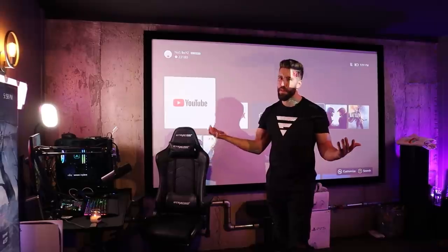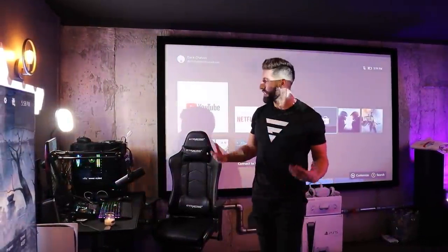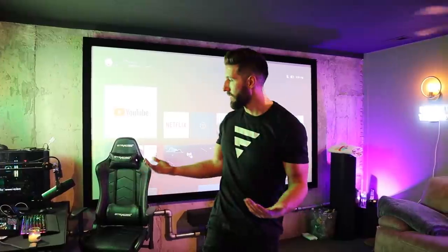Okay guys, this is the man pad. This is my boy room, so no phones allowed. So this is our theater room. We have a projector screen right there. This is where I come and hang out at nights.